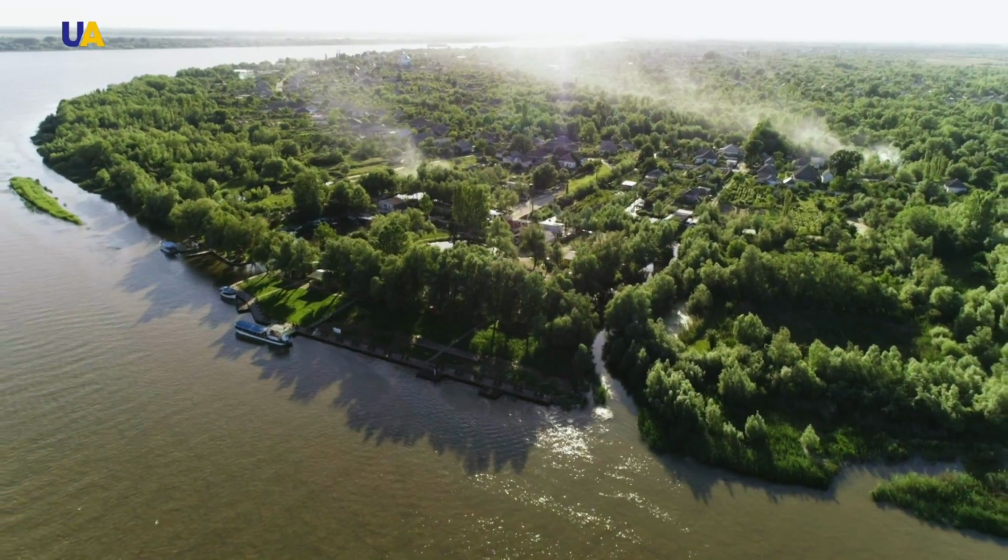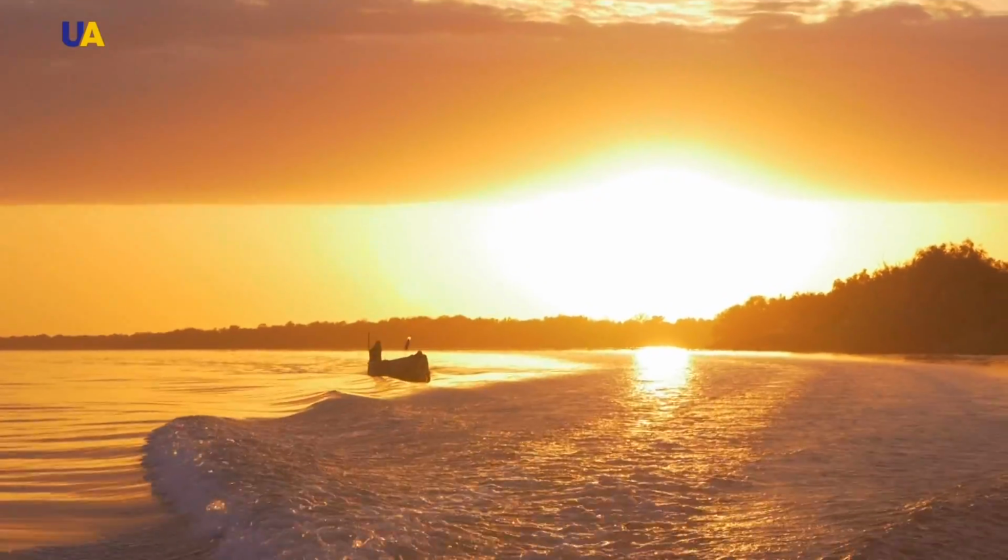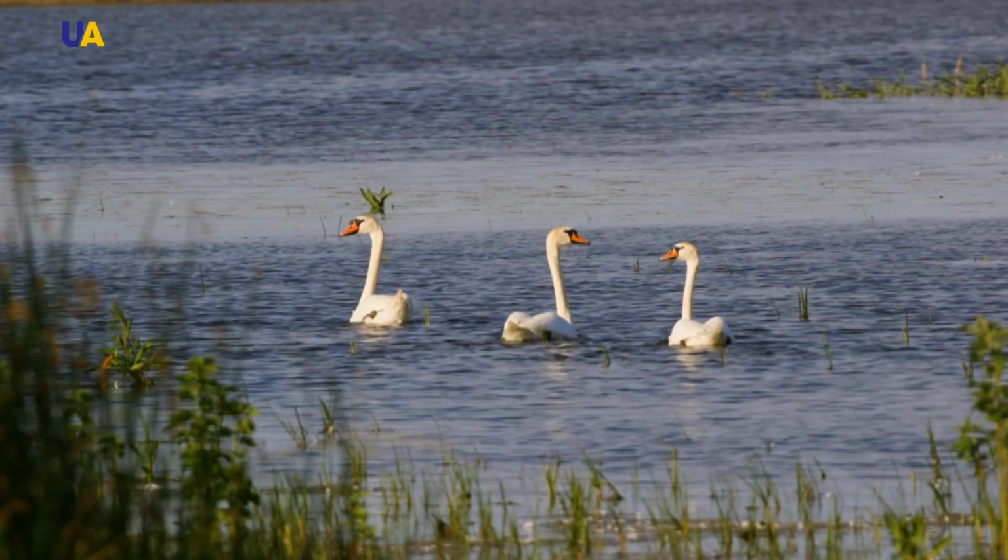Nature will not remain in debt either. It will respond with generous gifts. Countless birds flying into the sky, crystal clear spring water, the glittering silver of fish catches, and the mesmerizing beauty of sunsets drowning in the river.